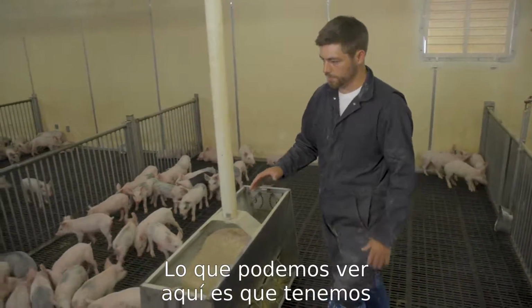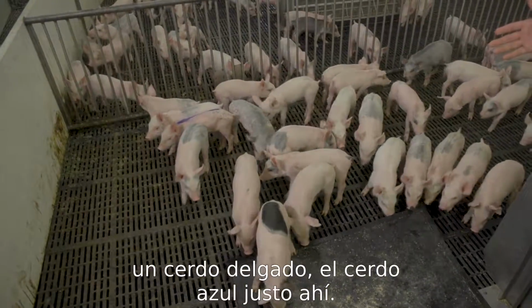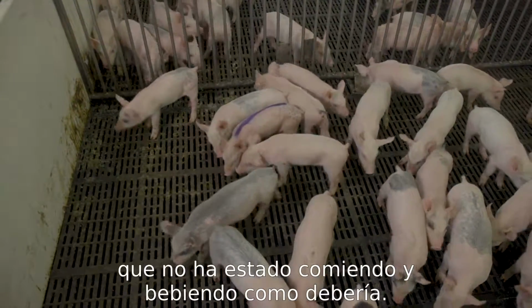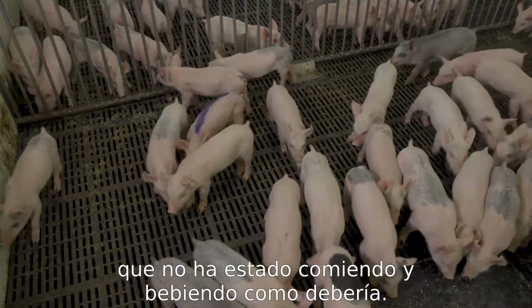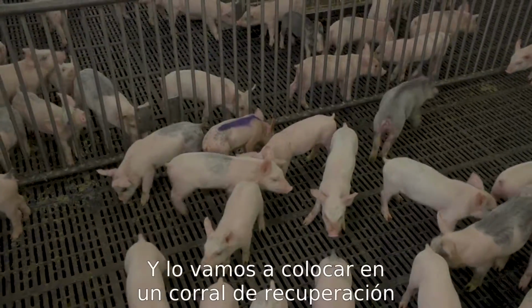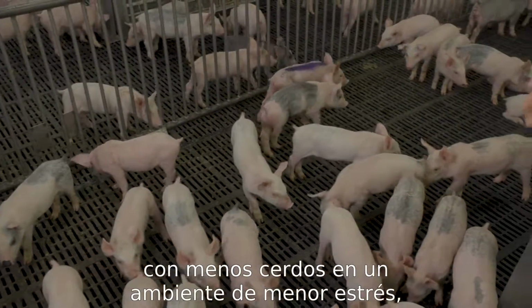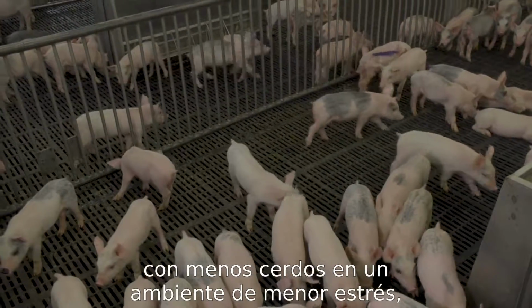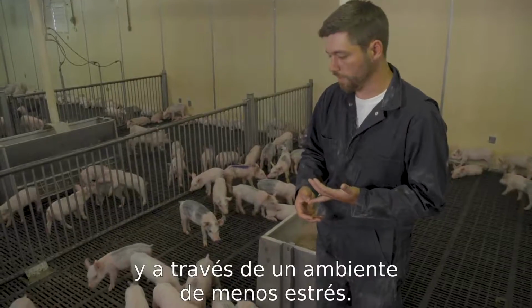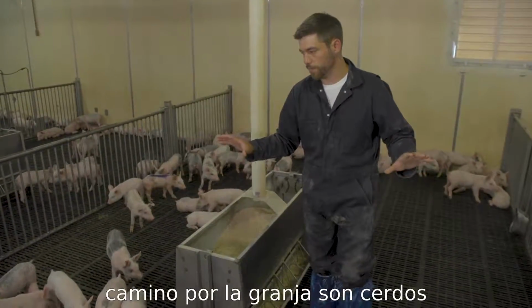What we can see here is we've got a gaunt pig, the blue pig right over there. We can see that he's a little bit redder in color, that he hasn't been eating and drinking as much as he should, and he probably has a fever. So this pig we've already identified and treated, and then we're going to be placing him into a fallback pen with less pigs in it and a lower stress environment, so he can recover through both medication and through a lower stress environment.